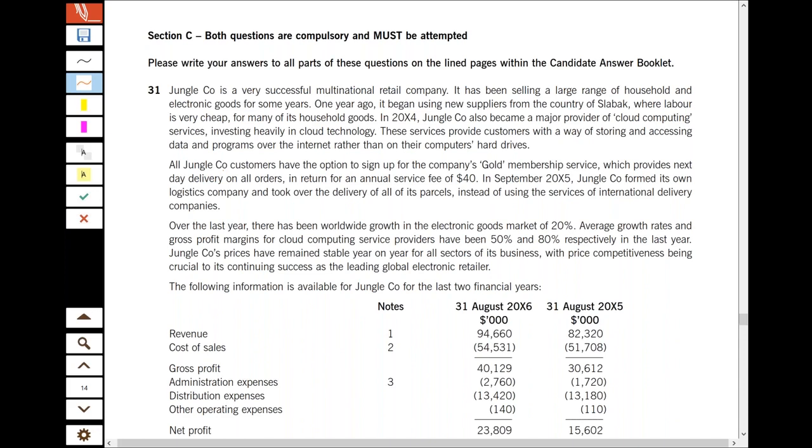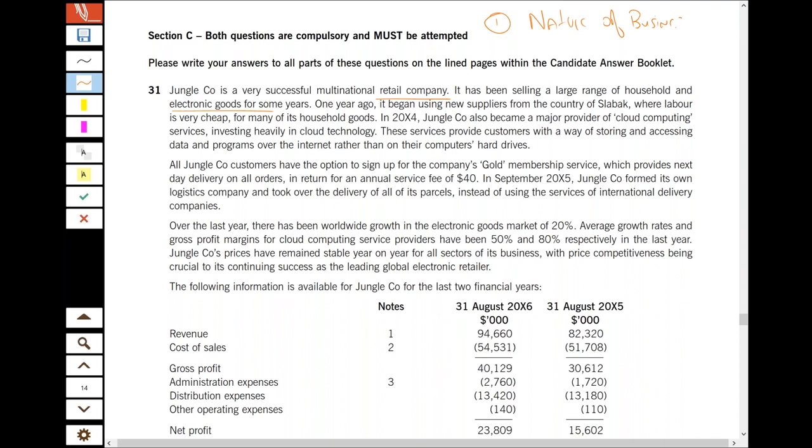Let's start. Jungle Company is a very successful multinational retail company. It has been selling a large range of household and electronic goods for some years. Now, the first thing I want you to always find out is the nature of the business. What actually the nature of the business is, which is right now a retail business, and they sell electronic goods and household goods. So the first thing is, find out the nature of the business.